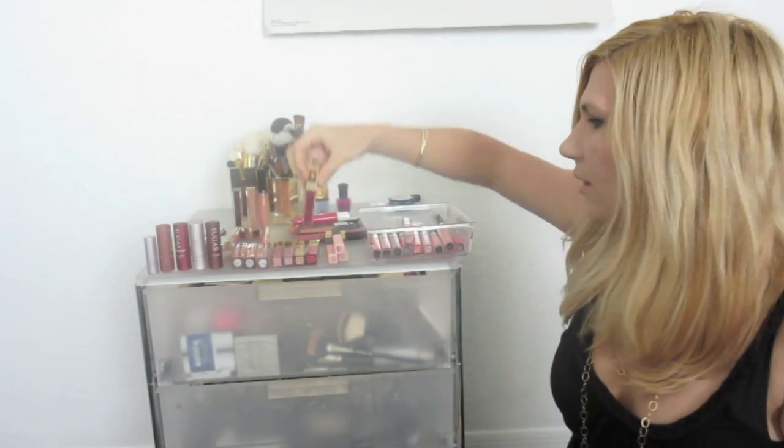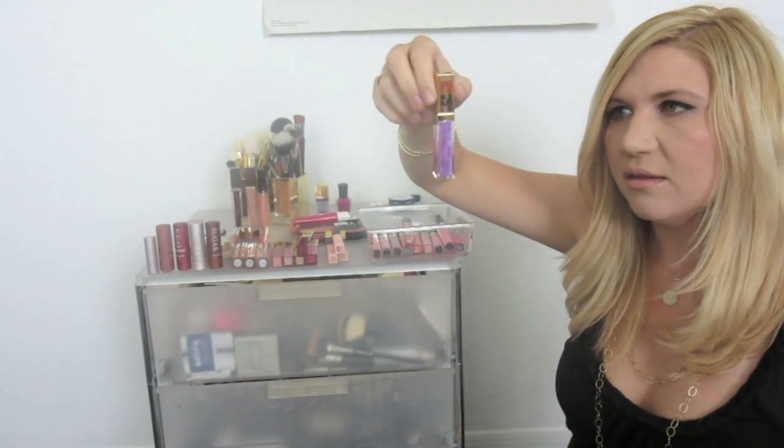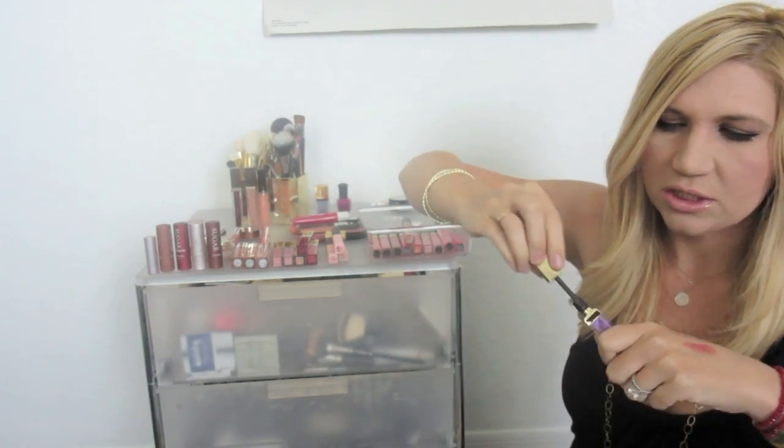Here's two random colors from YSL. This purple glitter one, which I don't like the glittery ones as much. I like the ones that are the pure. They have the, what do they call them? The golden gloss and the gloss pure. I prefer the gloss pure. And then the golden one I don't like as much.